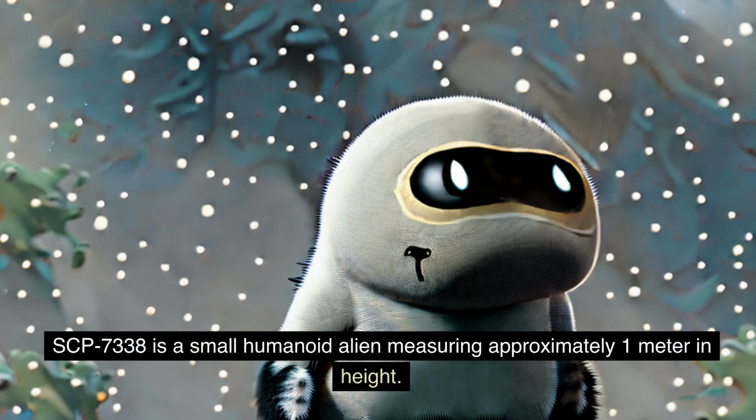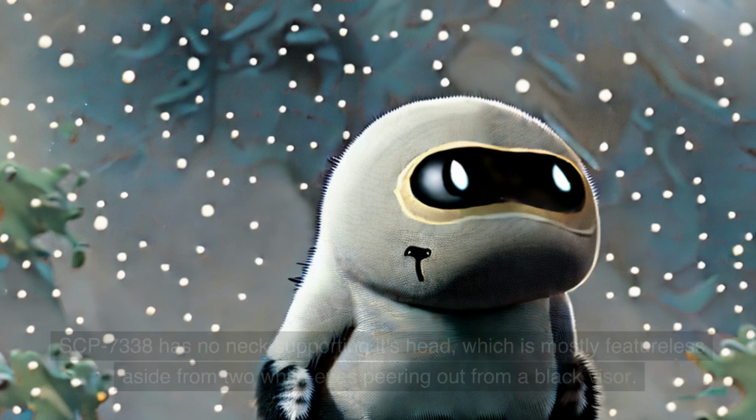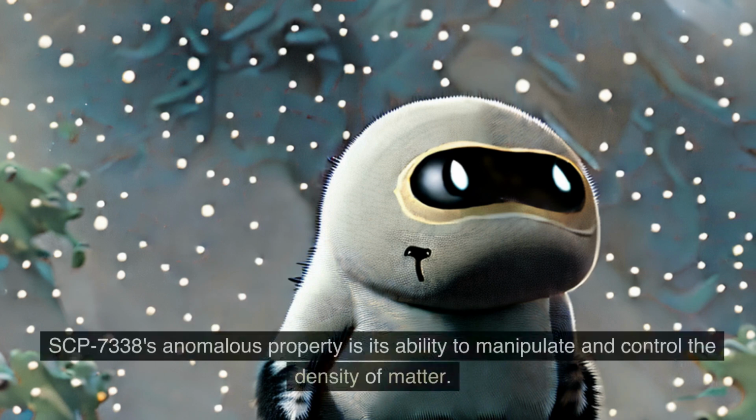SCP-7338 is a small humanoid alien measuring approximately 1 meter in height. The entity is stocky in stature and has white fur covering its body. SCP-7338 has no neck supporting its head, which is mostly featureless aside from 2 white eyes peering out from a black visor. Despite its unsuspecting appearance, this creature has some potentially dangerous abilities.